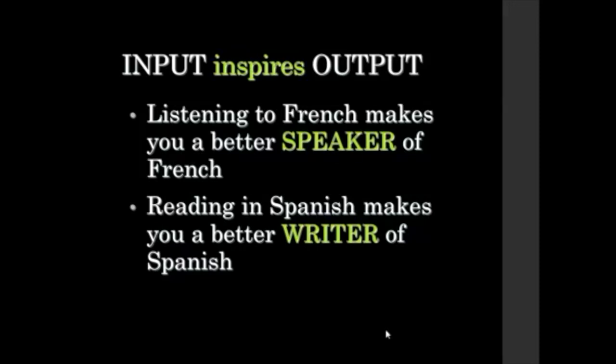I think that these are important factors that we need to recognize. What we usually do is we just make them write more or make them speak more, but really they need more fuel. They need more input. They need more sustenance to be able to do the things that we're asking them to do.